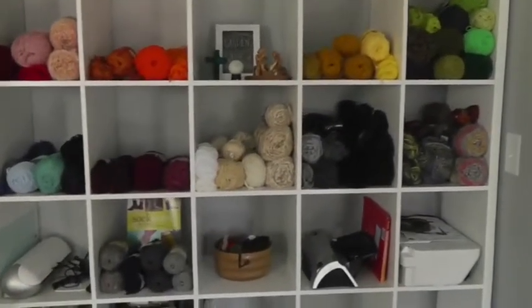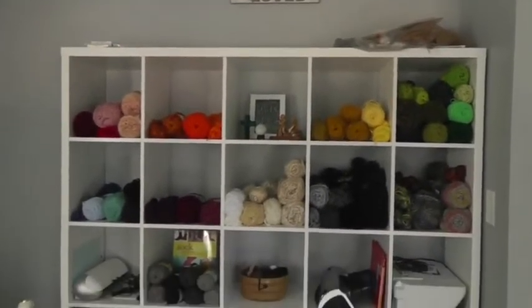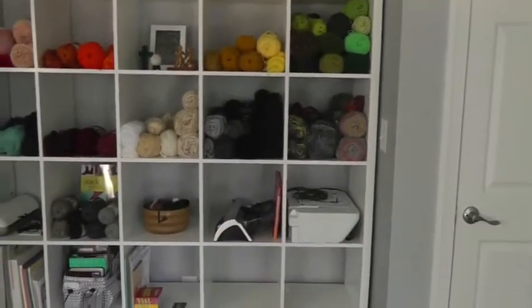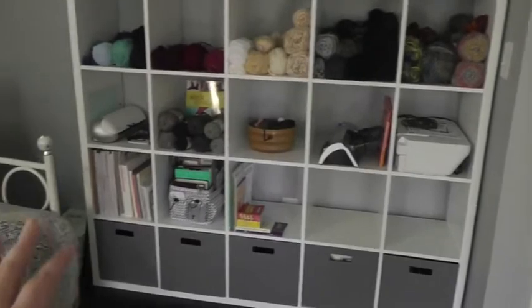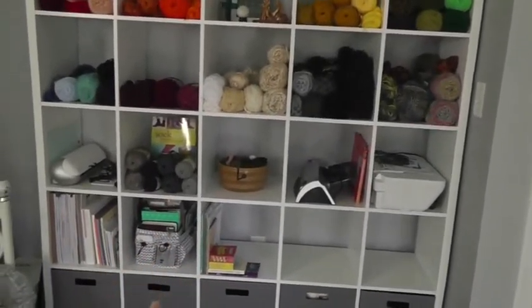All of this stuff had been scattered all around the house. So there was some in my laundry room, there was some in various closets. There was a lot in my laundry room actually. I've got my laminator here and a printer to use. It's an inkjet printer, so it's mostly for t-shirt transfers that I use it for. And all my planner stuff is basically in these 6 cubes right here.